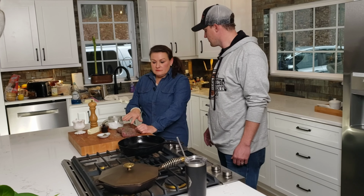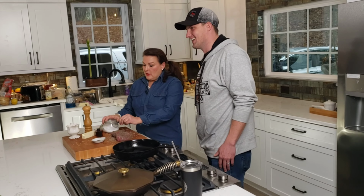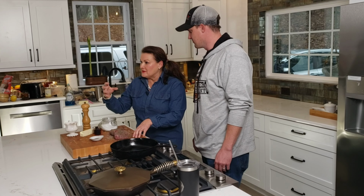So while this is sitting, I'm gonna tell you a little bit about the recipe we're gonna do. You're gonna say I'm gonna get a shot. If you like cognac, go for it. I love to cook with cognac. I just am not a fan of the flavor. A lot of spirits have a very, very nice flavor once they're cooked.